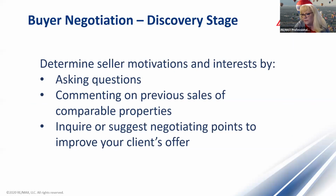You need to run comps, because if there's going to be an appraisal, you need to know if you're going to have an appraisal issue, or be able to anticipate that. And that's on both buy and sell, right? Whoever you're representing, you need to be having those conversations. And you also have to look for trends that exist.